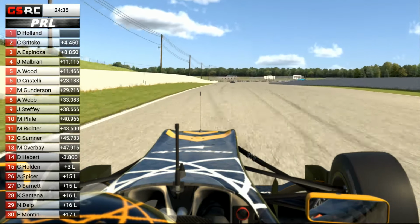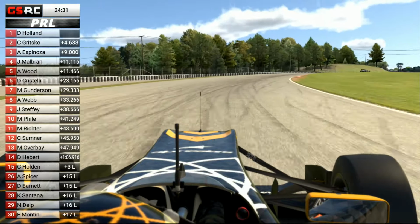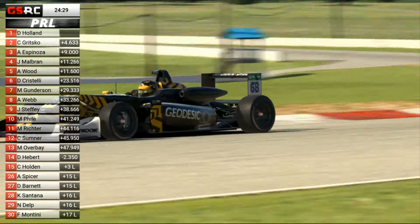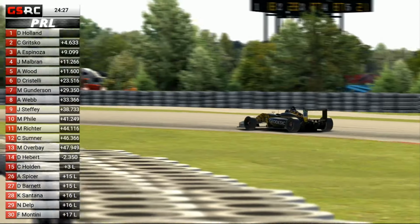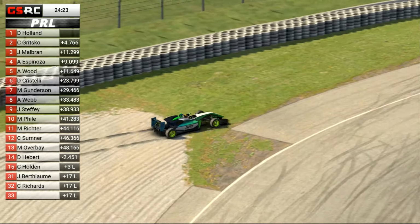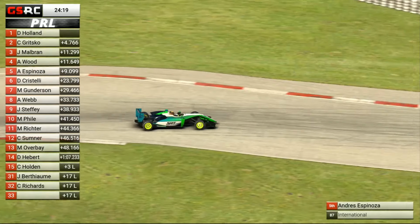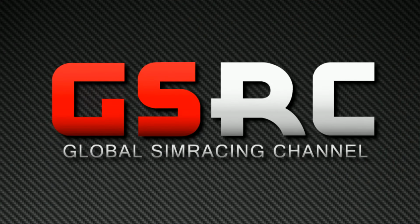You say damage limitation, but he's actually one of the quicker cars out there right now. Oh, Andres Espinosa, he's in the grass. Is he able to keep it out of anything? He is. He's going to lose a couple spots, but he survives. Wow. This looked very similar to Wildridge. Let's look at the replay.